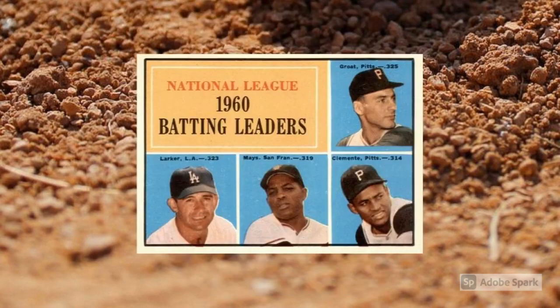1961 Topps NL batting leaders, Roberto Clemente, Dick Groat, Norm Larker, Willie Mays, number 41. This card, showing the National League's batting leaders for 1960, looks sort of upside down, with Roberto Clemente and Willie Mays at the bottom, and Dick Groat and Norm Larker at the top. The good news for collectors is that Mays' less than prime spot on this card has helped keep prices inside the hobby stratosphere. PSA 8 value, $125 to $150.